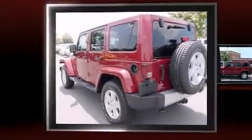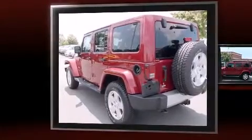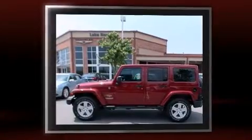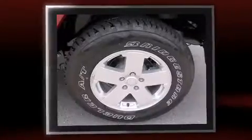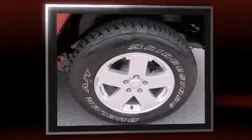Treat yourself to a test drive in the 2012 Jeep Wrangler Unlimited. Under the hood, you'll find a six-cylinder engine with more than 270 horsepower, providing a smooth and predictable driving experience. Four-wheel drive allows you to go places you've only imagined.